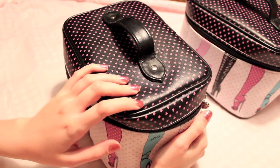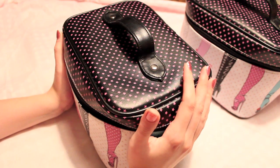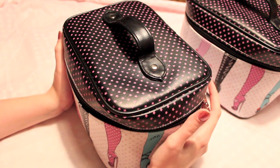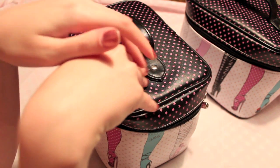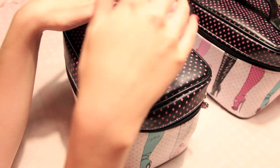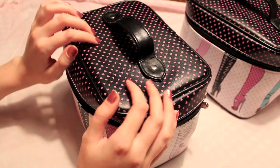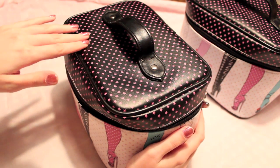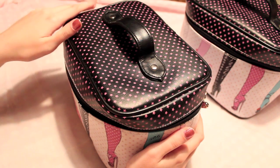So today I'm going to be showing you my makeup collection. Now, I don't think that I have a particularly big makeup collection, but I'm sure there will be many of you who disagree with me, and that's okay. It's just, I know compared to other girls and boys who have makeup collections, mine is definitely not as big by comparison.